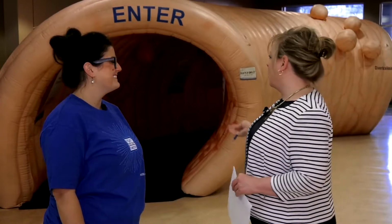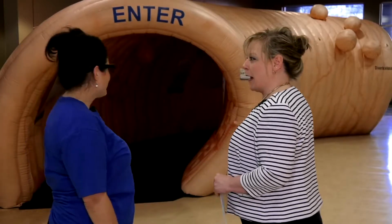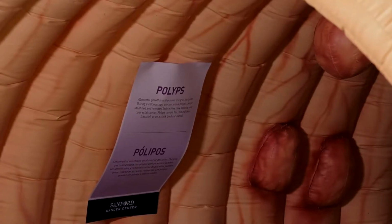Okay, Sarah, tell us a little bit about what we have behind us here. What is this giant model that we have? Sure, this is the inflatable colon. You may see this around town at other events. It's a great educational tool. You can walk through it, take 5 minutes. It kind of shows the stages of colon cancer, so it's very informative.